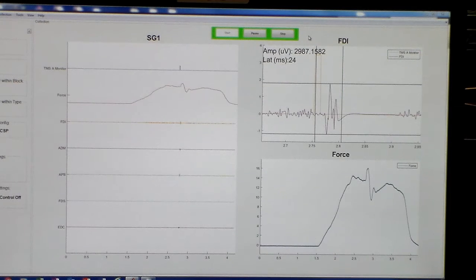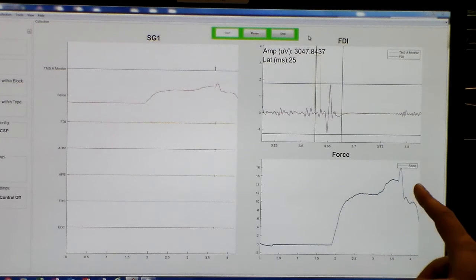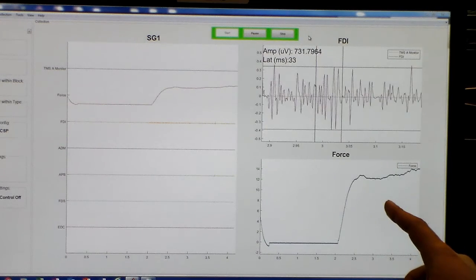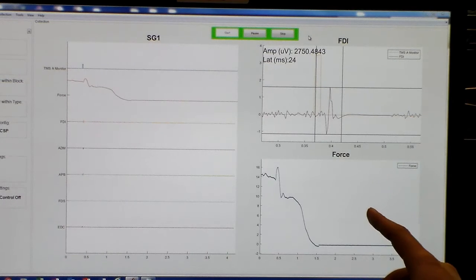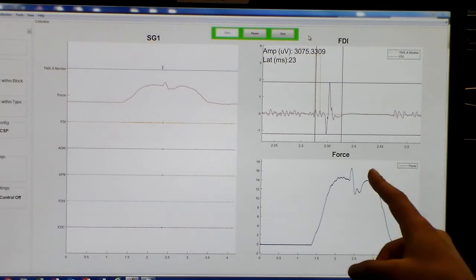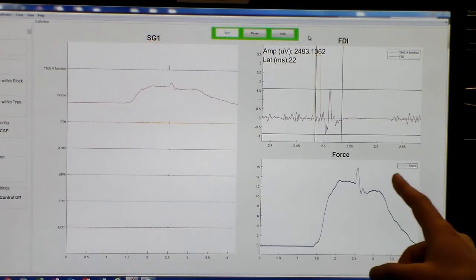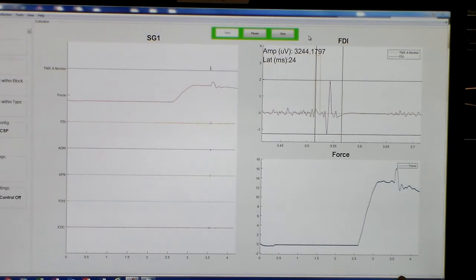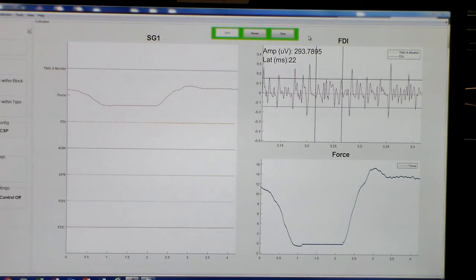On this screen, we're seeing the physiological response to the stimulation. In the top right corner is the EMG activity, the electrical activity of the muscle. Prior to stimulation, we see the voluntary activity. Then we see the stimulation response, followed by a quiet period known as the cortical silent period. That's the measurement of interest for this experiment. In the bottom screen, you see the force exerted by the participant to trigger the stimulator.